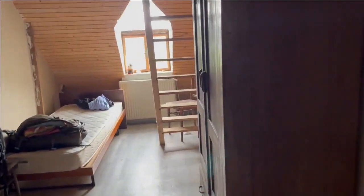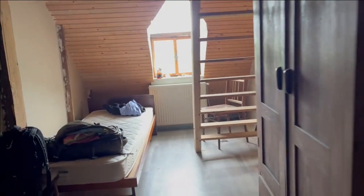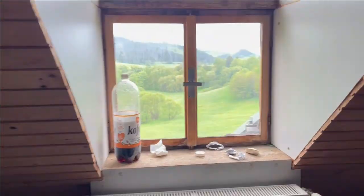Our door was one of the first, so when you go inside, you can see there's two beds, but when you went up those stairs, there was another bed up there as well, and that one was more comfortable, and we felt safer on that one, so that's the one we slept at, and our view was great.